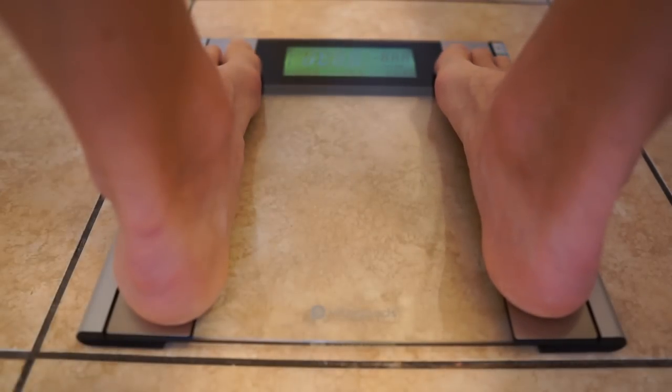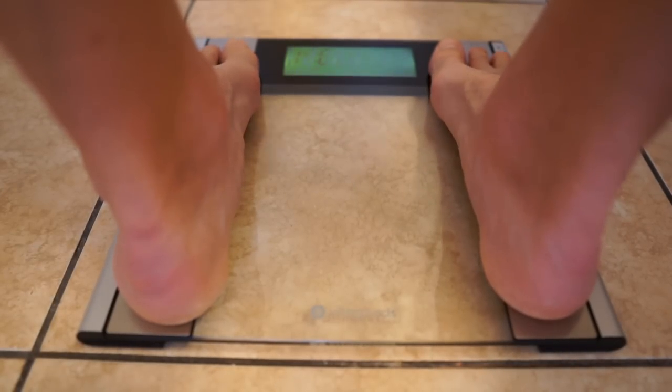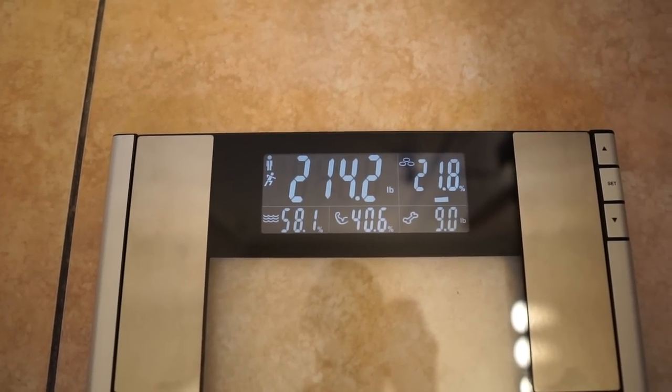Alright guys, so it is 7:50 a.m. Let's weigh in. Okay, my friends, so it is Monday morning, so this is 2 days after the cheat day. So we did wake up at 204 pounds on Saturday morning. The night of the cheat day, we went all the way up to 217.6 pounds, so we did gain 13.4 pounds in 1 day. Pretty crazy.